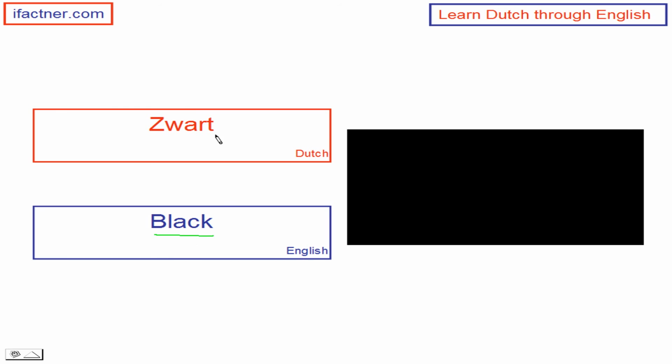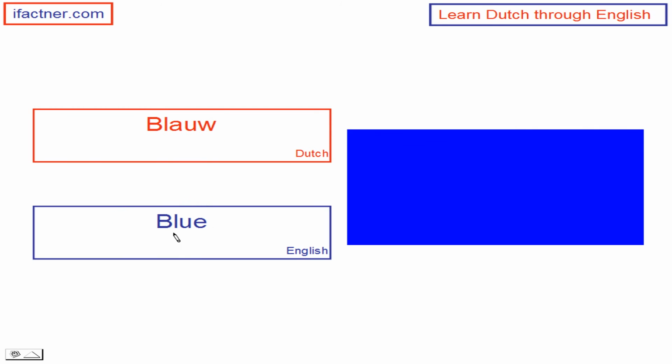Black, zwart. Z-W-A-R-T. Zwart. Blue, blauw. B-L-A-U-W. Blauw.